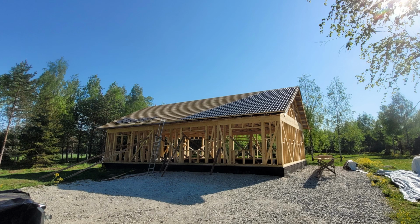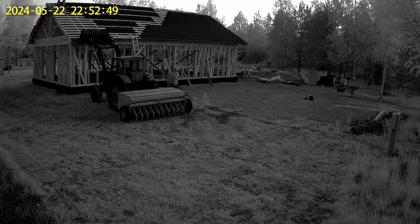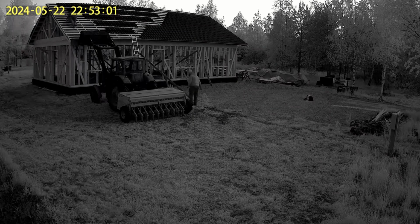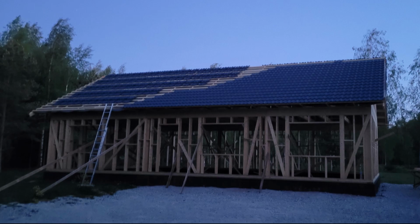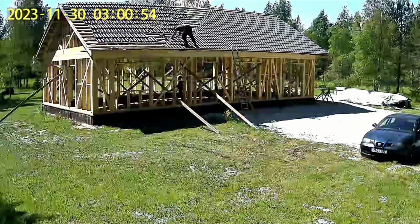The most challenging part was getting the tiles up to the roof. At first, I carried them by foot, but later I asked the help of a tractor to lift them. We are talking about over 6 tons of tiles. Once they were up, the laying process was pretty straightforward.